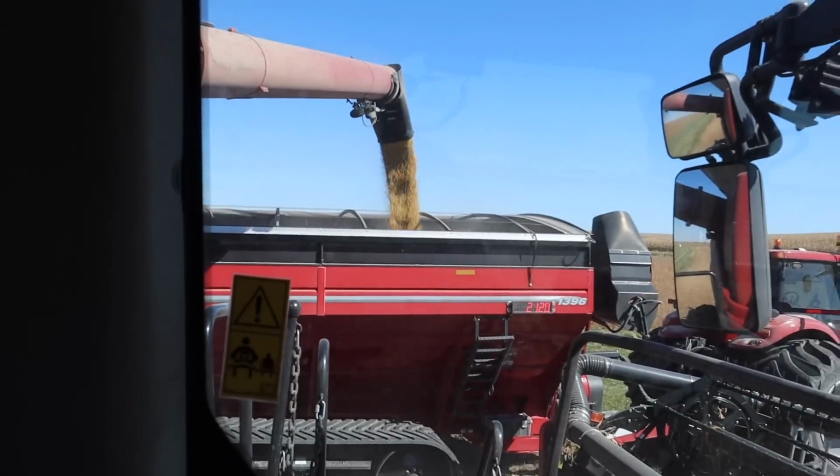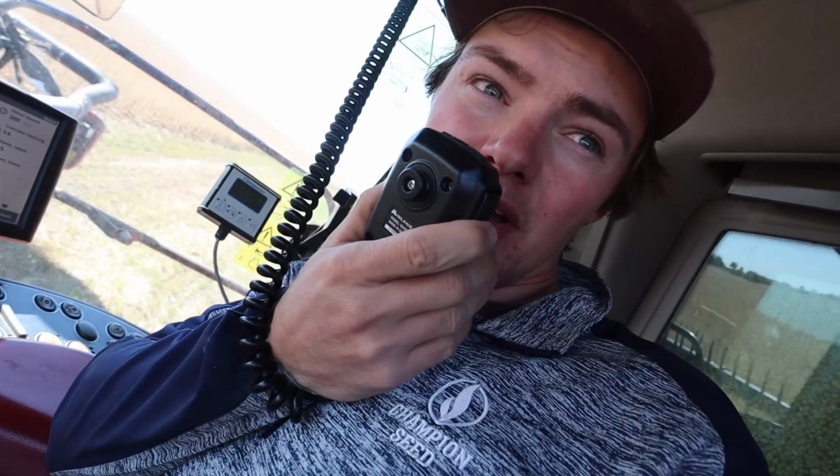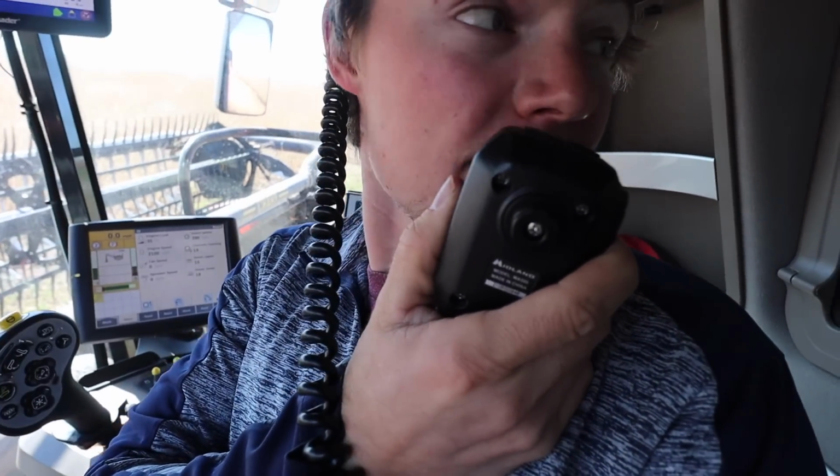First load of the day. I think we might have to try a different area, Coop. There's just a lot of lima beans in these. Try cutting up the field there or something.